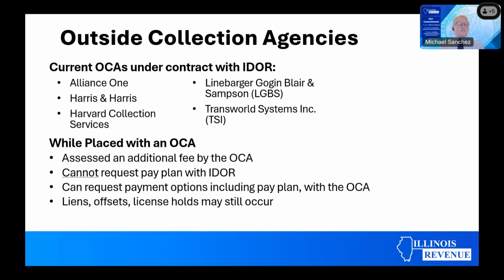So starting with our outside collection agencies, so you'll hear me refer to OCAs. At the top there, you see a list of the OCAs that we have contract with right now. And it's important to keep in mind that we do have a contract with these agencies to collect and take enforcement on the debt. This is different than what you might think of with a credit card or a medical facility that sells the debt. The Department of Revenue does not sell the debt. These collection agencies don't own it.